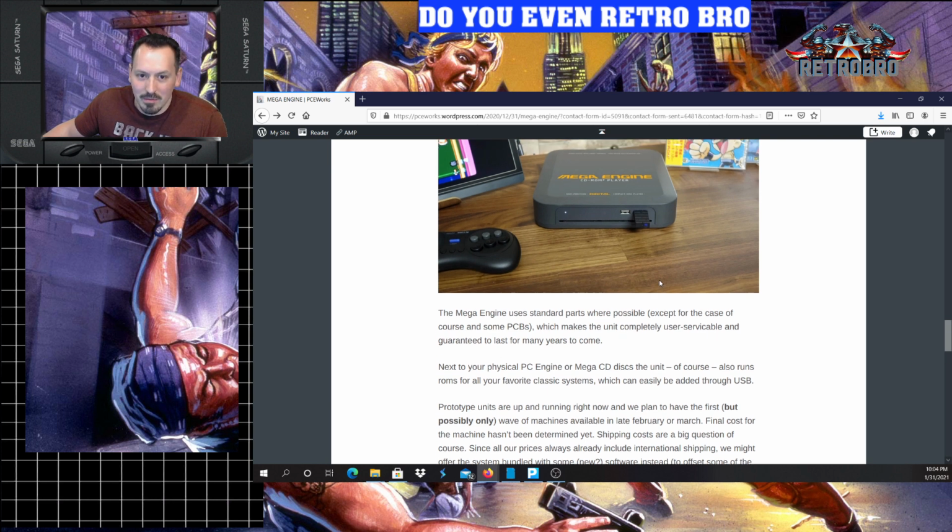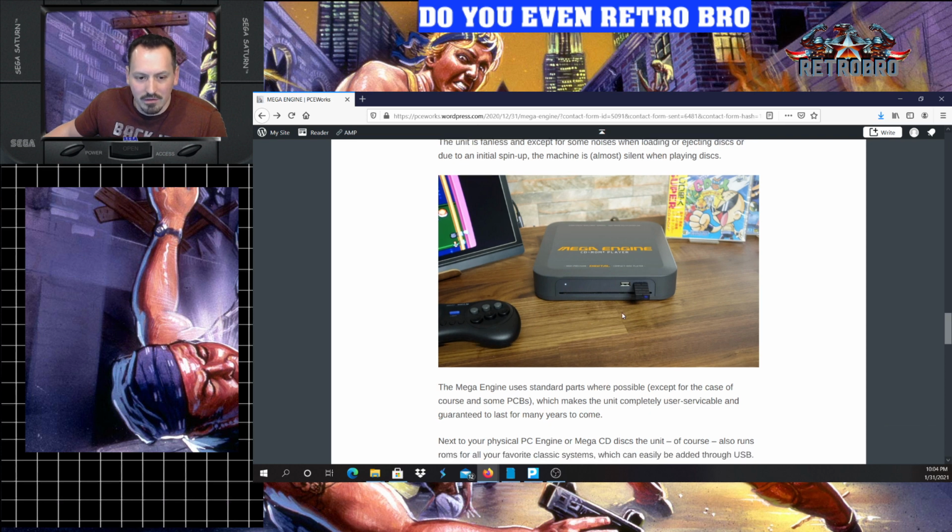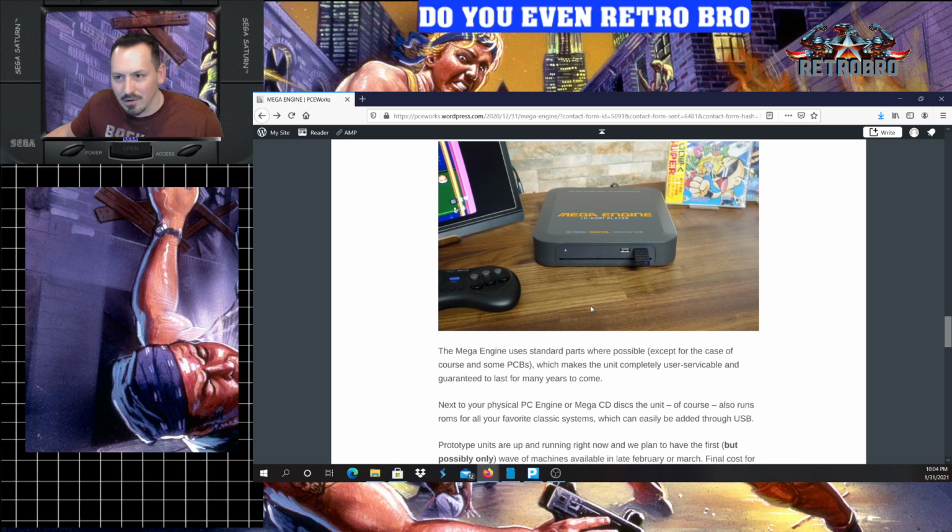So who knows what's in there? I'm looking at just the way the ports are laid out. It's probably not. I'd have to see the back of it, honestly. But even then, you can use adapters and everything. I'm not going to speculate that this is a Raspberry Pi because it's pretty unlikely.